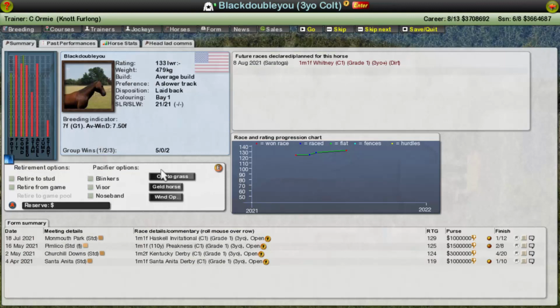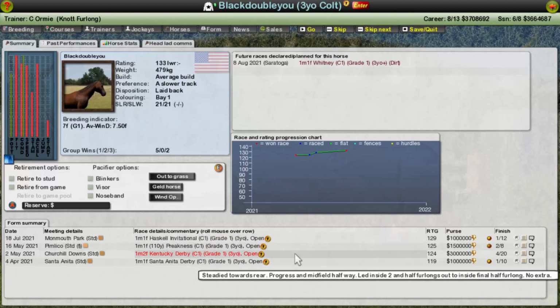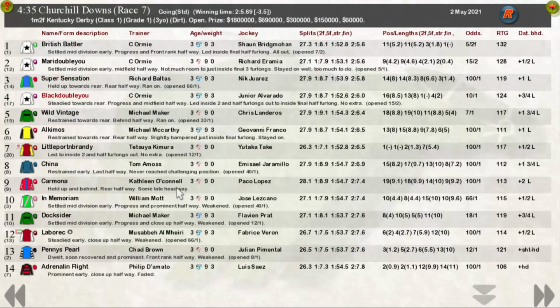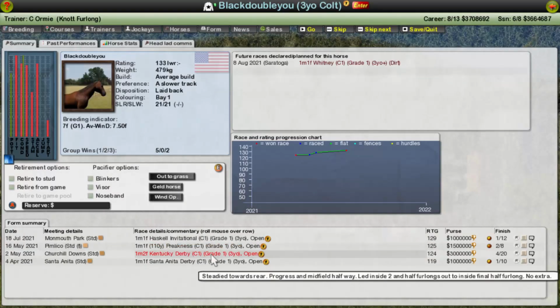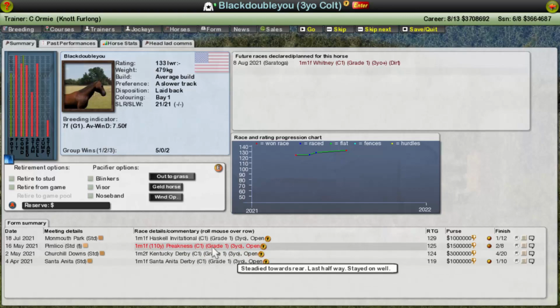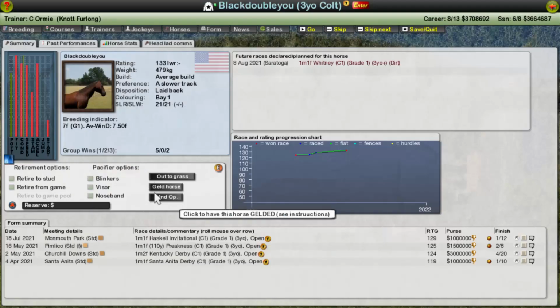And yeah, Black W, 2 out of 4. Didn't really run great in the Derby. Beaten by 2 stablemates and Super Sensation. But a good run. On another day could have won it, but not with our other horses in there. And then the Preakness, again, just pushed out by Marie W. Could have won that easily. But a short field there, so possibly the worst horse of the bunch, which is interesting.